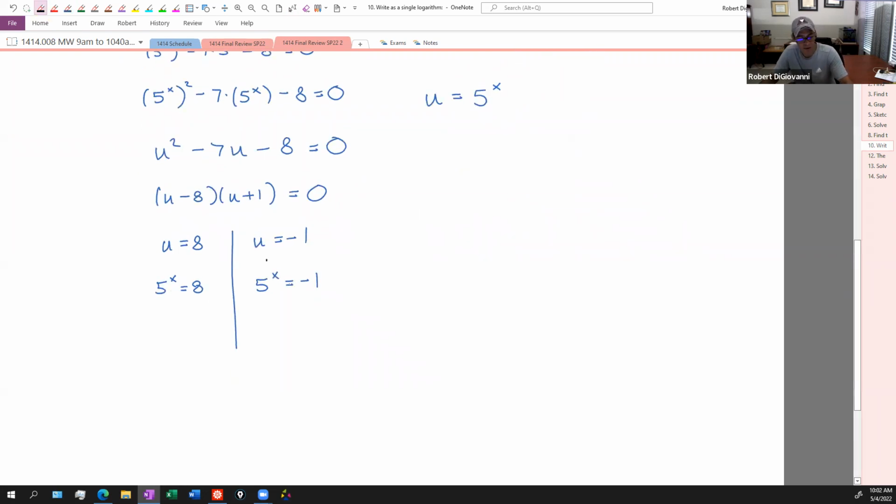The second one has no solution because you cannot raise 5 to any number and get a negative number. On the left-hand side, I'm going to use the log. I'm going to do natural log of 5 to the x on the left, natural log of 8 on the right. That allows me to drop the x out front. x times natural log 5 equals natural log 8. And then I divide both sides by natural log of 5. And then I need my calculator for that to get a decimal answer. Natural log 8 divided by natural log 5. 1.29 approximately.